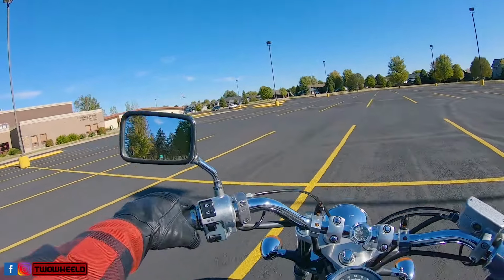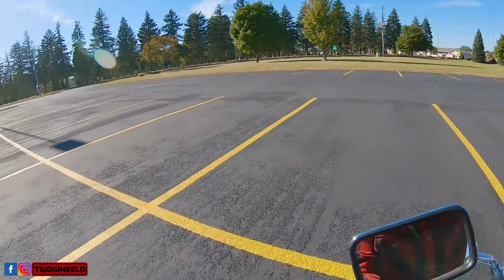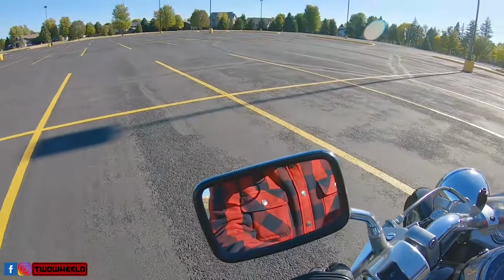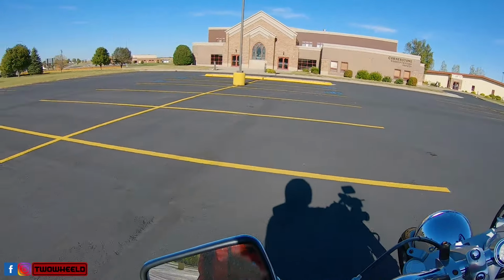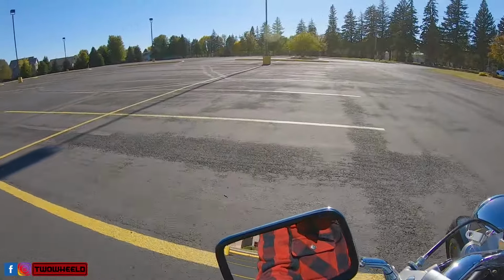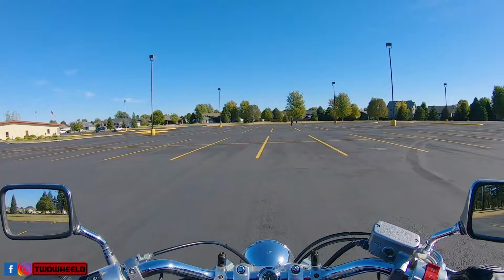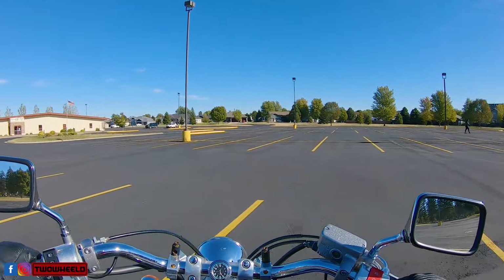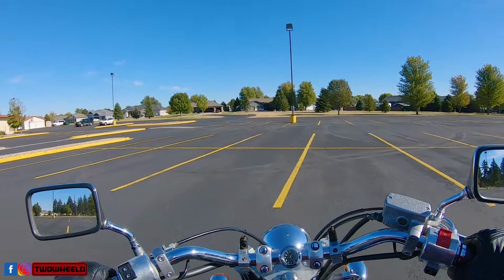Well, how about this? Practice slow speed turning. I don't know if that's a nail. Nope, just something there. See how tight a circle you can maneuver in. Now I'm using the friction zone and I'm on the rear brake to keep the bike up. So that's another spot that you can practice. That lady's probably like, what is that guy doing?